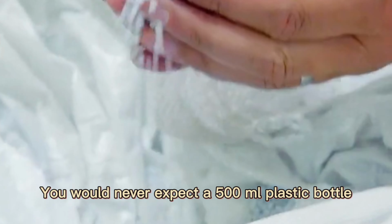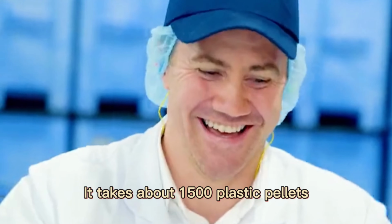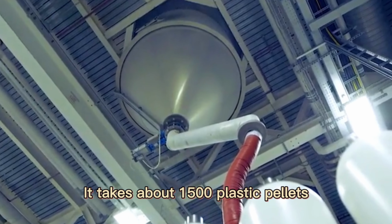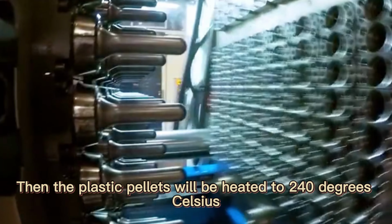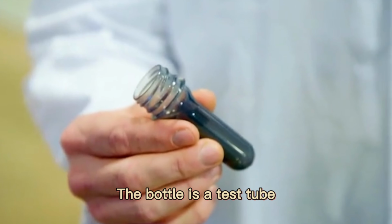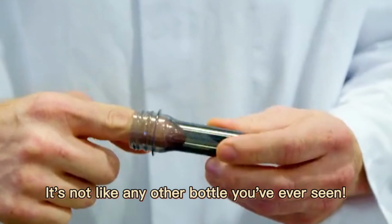bottles. You would never expect that a 500 ml plastic bottle takes about 1,500 plastic pellets. These pellets are delivered to the beverage factory. Then the plastic pellets will be heated to 240 degrees Celsius. The bottle is a test tube. It's not like any other bottle you've ever seen.